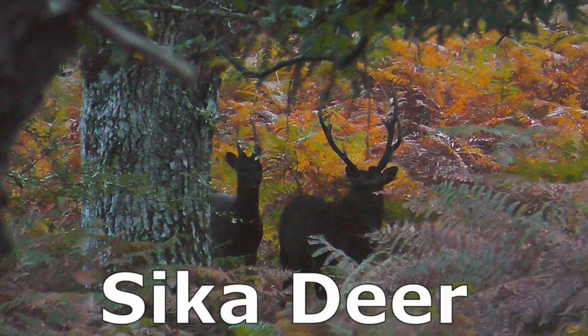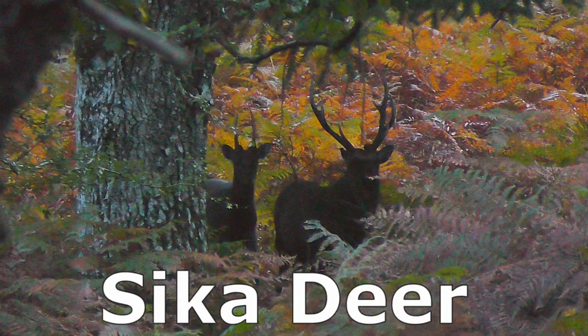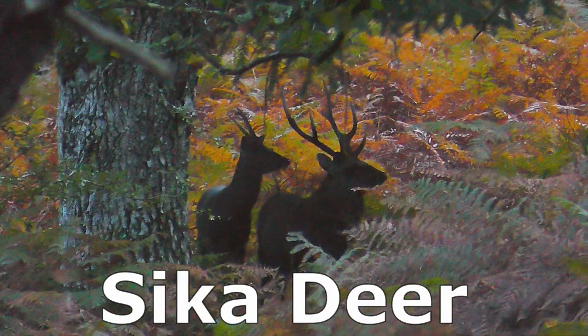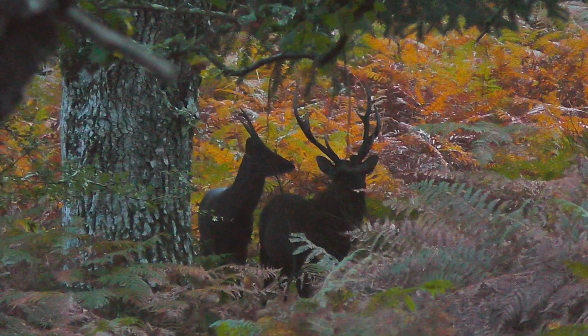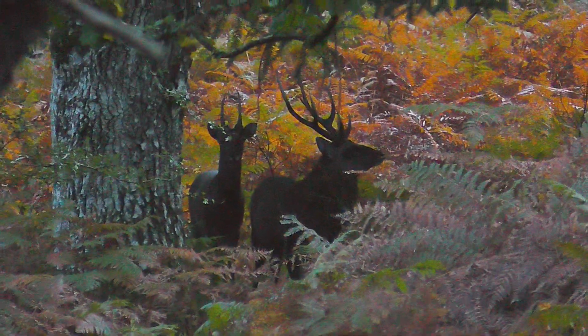Sika deer are the 3rd largest deer species in the UK and can grow to more than 95 centimetres at the shoulder. They were introduced in the early 19th century and are common across a lot of Scotland, but only found in patches of England, Wales and Northern Ireland.